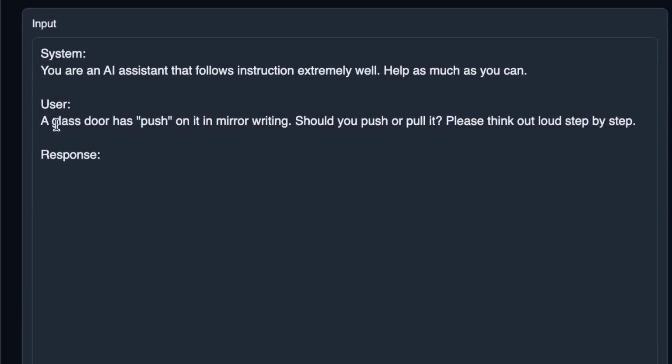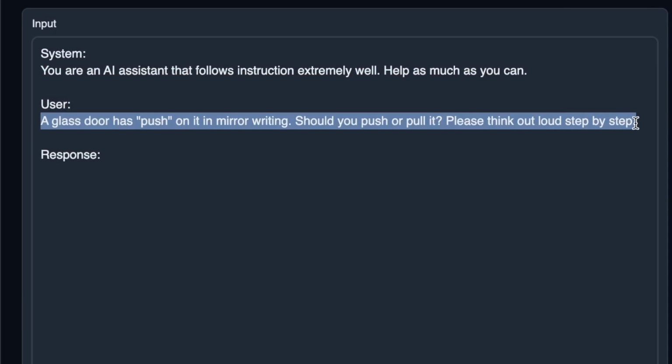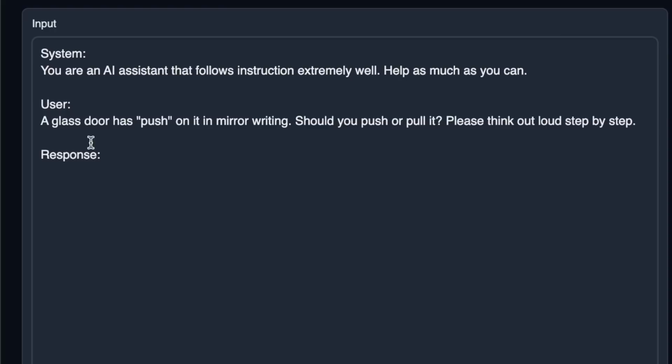This is usually a tricky one, and I have found that most of the open source LLMs have trouble figuring this out. So the prompt is, Glassdoor has push on it in mirror writing. Should you push or pull it? Please think out loud step by step.